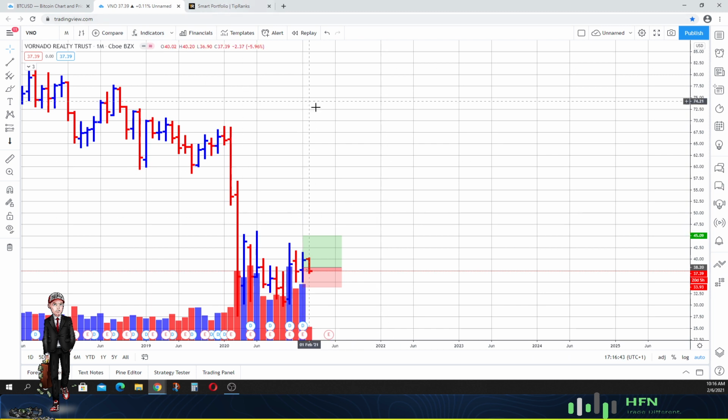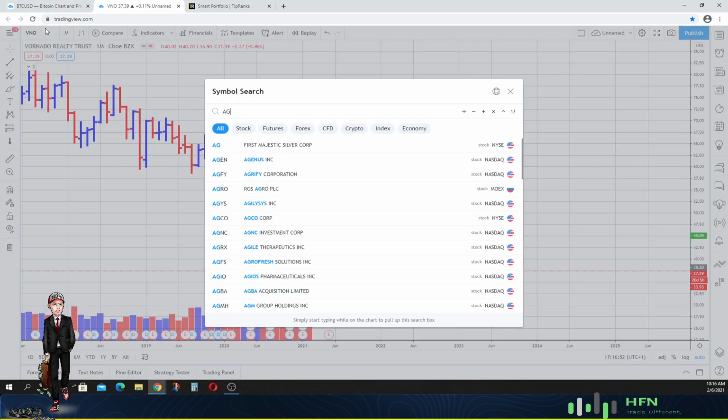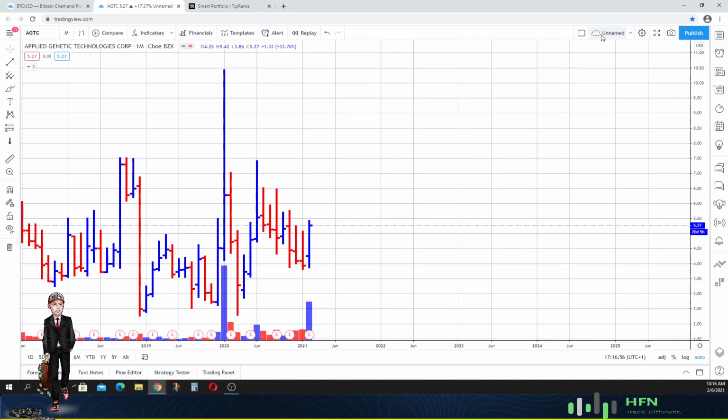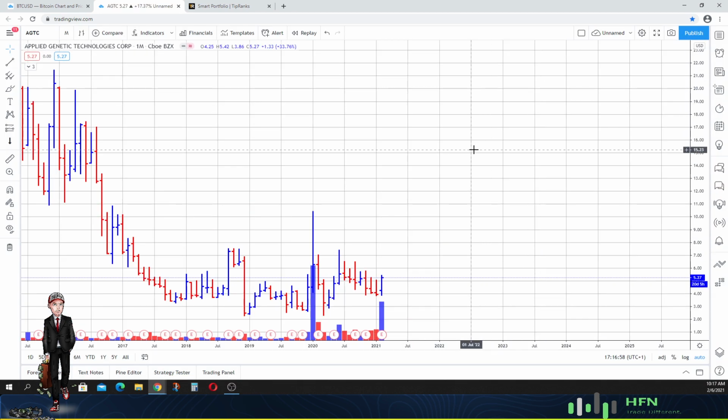Okay, now let's go ahead and talk about the one that we're going to add today, and it is ticker symbol AGTC, Applied Genetic Technologies. This is the stock that we're going to add to the portfolio. You guys can see that it currently closed at $5.25. So we're going to add that to the portfolio, 5 shares, just to do something simple and smart.